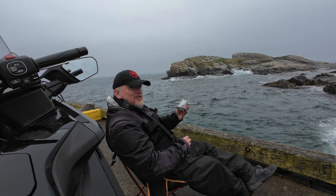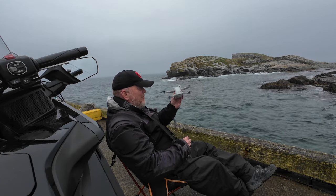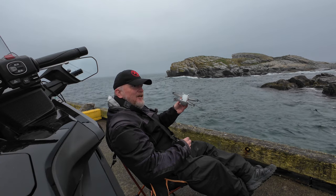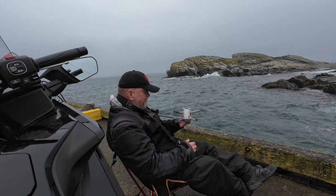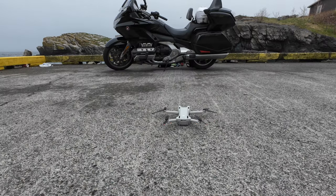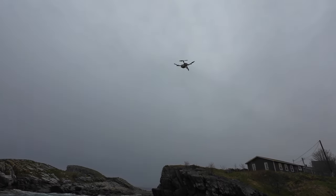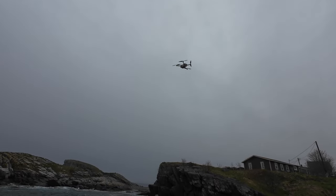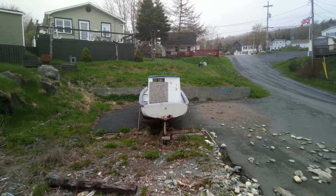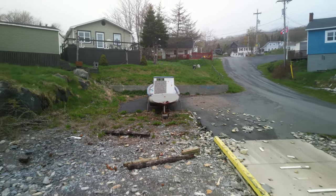Crazy how technology came though. I mean, like this little compact thing, it's perfect for what I need it for. All right, let's get this on the go. Goodbye, drone.